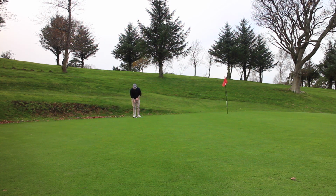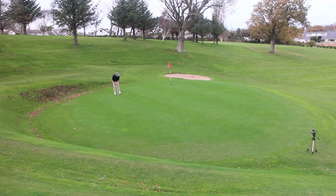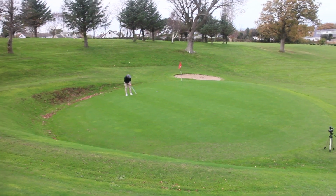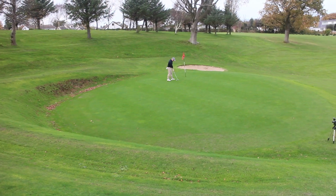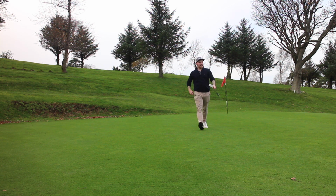There's one thing I will say about the greens here at Penmaenmawr. Obviously, lovely short little course, but its only defence is the difficulty of reading these greens. See, I may have overread that in my mind, knowing from the last time we came. However, still a tricky one for bogey. There'll be plenty of them to be had today. Another bogey, and we'll see what the third hole's got in store for us.